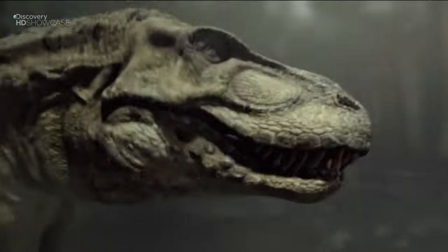There's this debate, was T-Rex a scavenger or predator? And the answer to that is it was both. Any large animal needs to be able to find food on a regular basis. And these guys were warm-blooded. They needed to eat frequently.